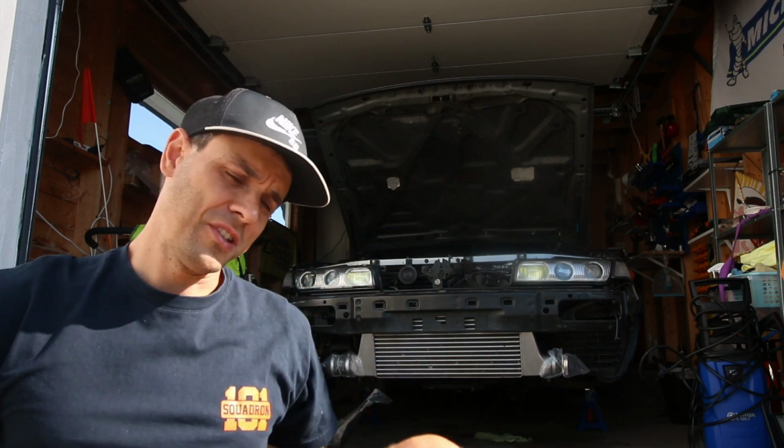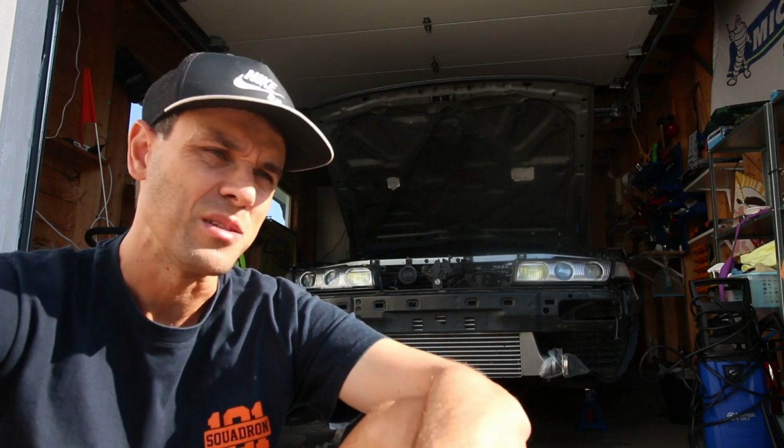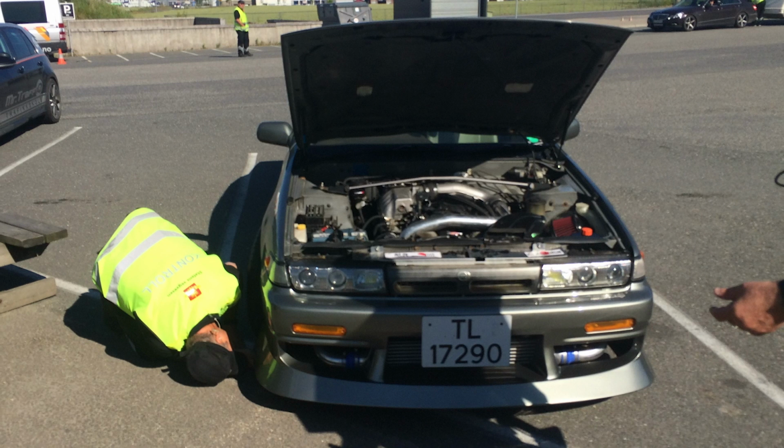First thing that happened was driving to Gartbil, which you've probably seen on the internet. It's the big, huge car shows that they have here. I got stopped by Norway's version of the transport department, basically. And they didn't like the car very much, not as much as I did. So I guess you could say I was a naughty boy with the car.